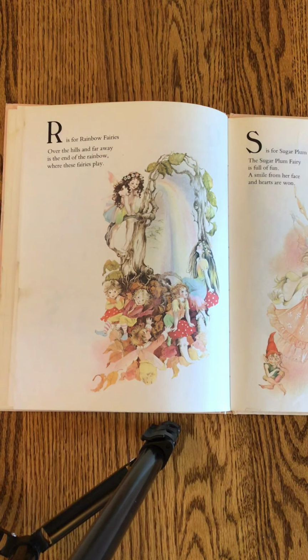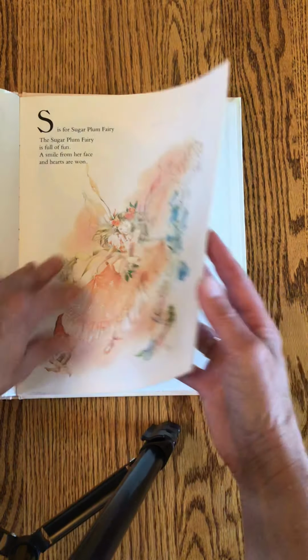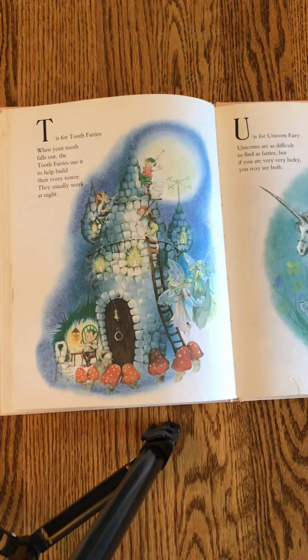R is for rainbow fairies. Over the hills and far away is the end of the rainbow where these fairies play. S is for sugar plum fairy. The sugar plum fairy is full of fun, a smile from her face, and hearts are won. T is for tooth fairy. When your tooth falls out, the tooth fairies use it to help build their ivory tower. They usually work at night.